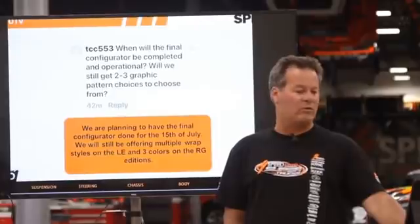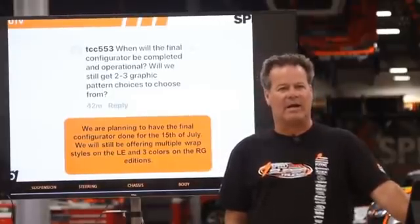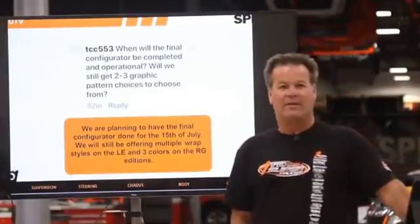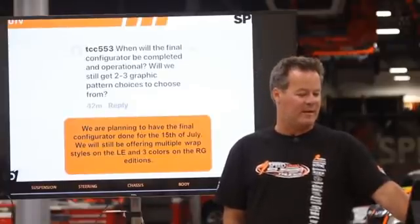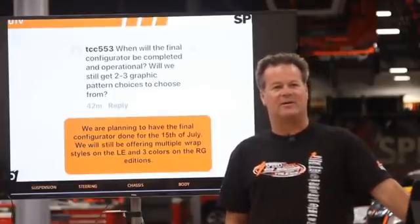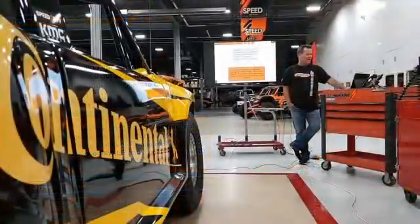When will the final configurator be done? July 15th. I've talked to my guys. They're confident they're going to get it done. They said they will work many graveyard shifts before July 15th, and I'm pretty confident that Rob's got a handle on this, and he's not going to let us down. So July 15th will be the day that you'll get your final configurator.